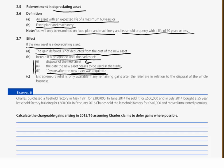Again, as we know, entrepreneur's relief is only available if any remaining gains after the relief are in relation to the disposal of the whole business. You only get entrepreneur's relief, and remember, that doesn't stop the gain being taxed. It simply reduces the tax rate down to 10%. But that's only available if we're talking about the disposal of the business, an identifiable part of the business.